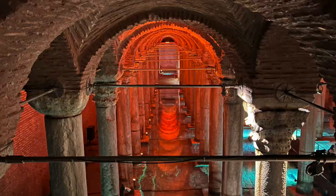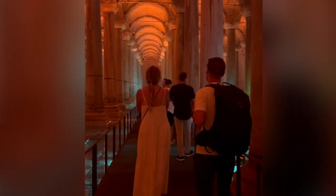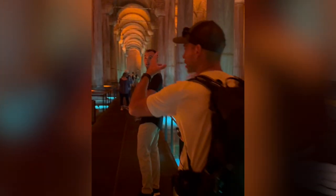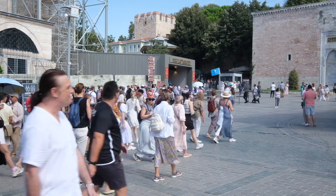When you drop down below the city and enter Basilica Cistern, you will be blown away by over 300 columns. There is a shallow layer of water in the cistern, and the columns are all lit up, and it really creates an incredible experience. Even visiting at peak times with a crowd, it still feels so different than the busy streets above. In our opinion, this is a must-see site in Istanbul.